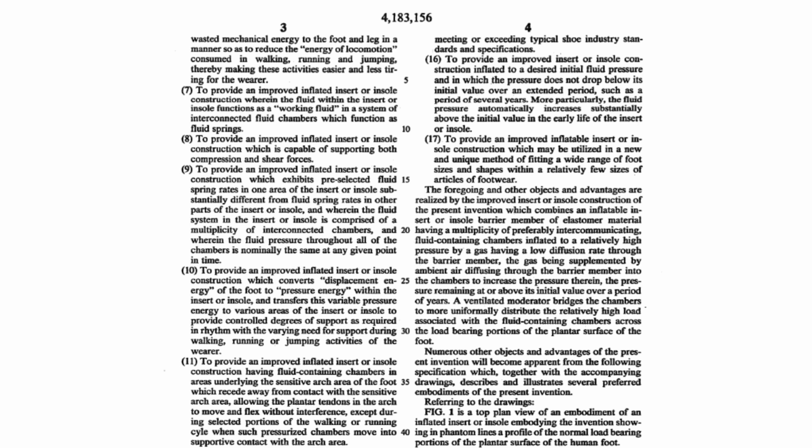10. To provide an improved inflated insert or insole construction which converts displacement energy of the foot to pressure energy within the insert or insole, and transfers this variable pressure energy to various areas of the insert or insole to provide controlled degrees of support as required in rhythm with the varying need for support during walking, running, or jumping activities of the wearer.